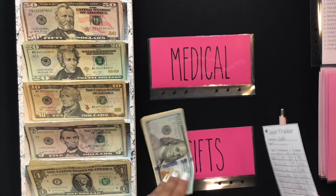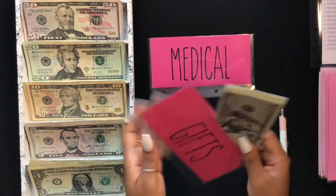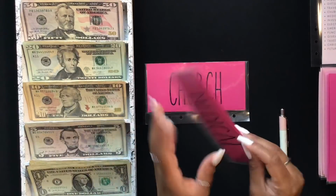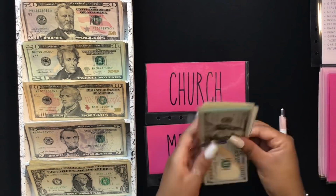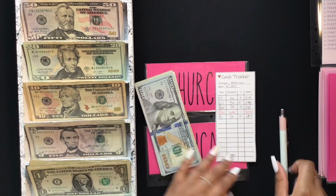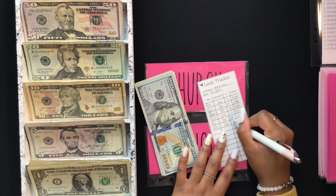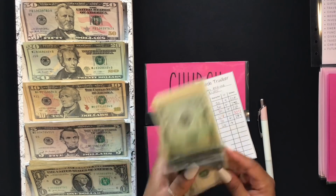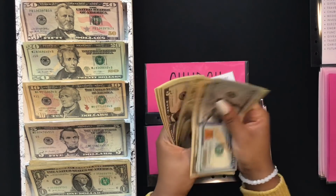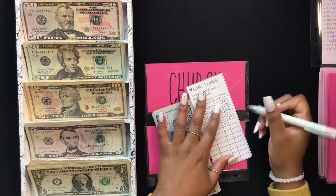But yeah, so I got my dad a birthday gift, Mother's Day, and my mom's birthday is coming up. So I need more money in gifts, so I took it out of travel. Medical is going to get 20. And we have 100, 200, 220, 240, 260, 270, 280, 290, 295, 300, 1, 2, 3, 4. 304.